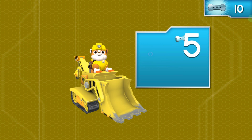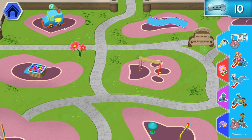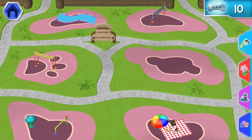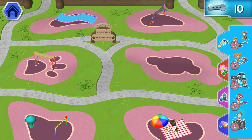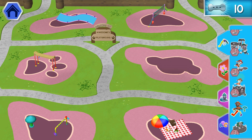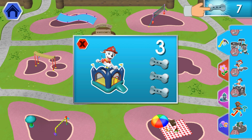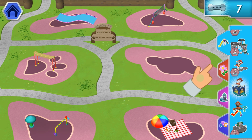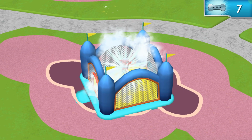Pop. Two, three, four, five. Tap on the home button, our alphabet playground. Welcome back to the alphabet playground. Tap on a playground piece to unlock it with your pup treats. Tap the pup treat. One, two, three. Great! We've unlocked it. Now place it. Your alphabet playground looks amazing.